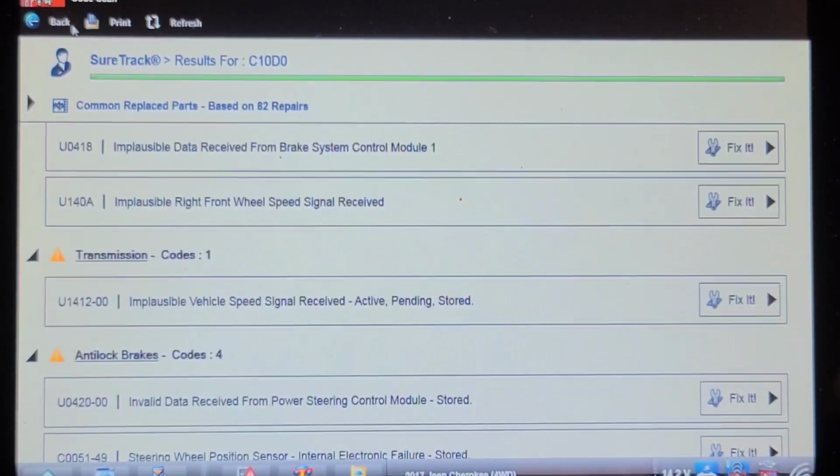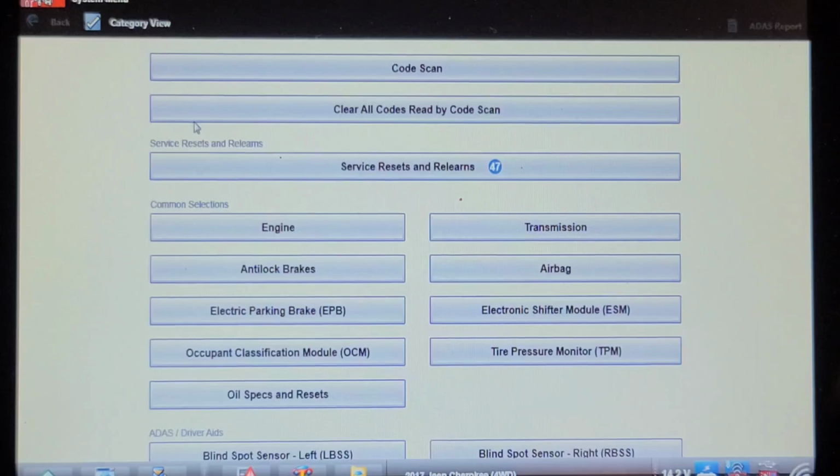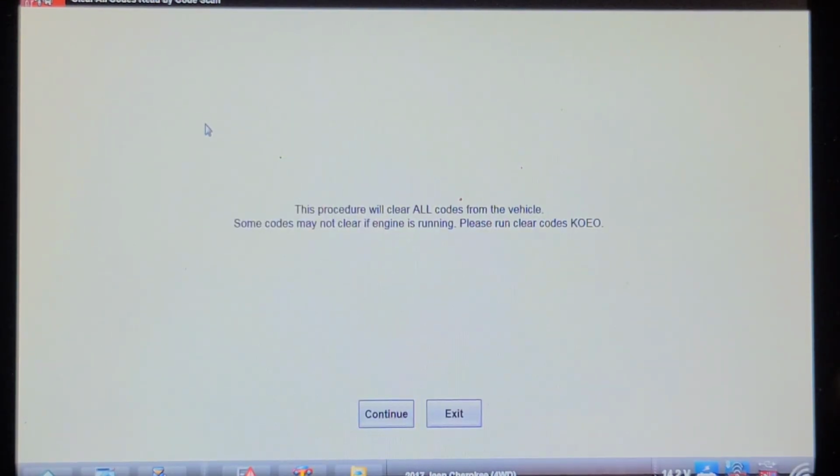Let's go back. The scanner keeps a record of all these codes, so clear all codes read by code scan. Some codes may not clear if the engine is running. Please run clear codes, key on engine off. So I'm going to do that. I got a battery on it, so we can keep an eye on the battery voltage on the scanner as well. Okay, so I got the key in the run position. My battery voltage is at 12.8.